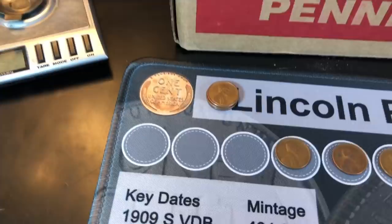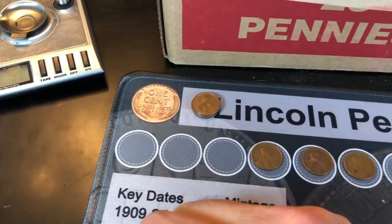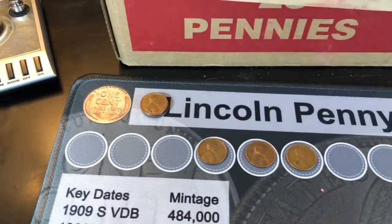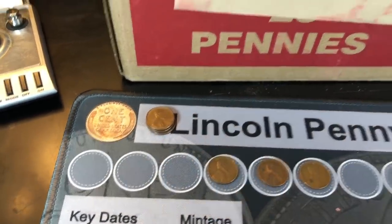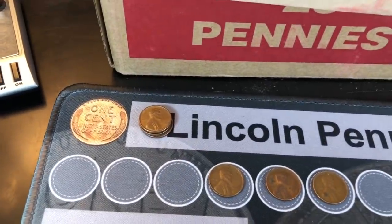I went ahead and checked the nicer 80s and 90s against my album. I was able to upgrade 2. The rest went back into circulation. And I'm keeping the 69S's just for sake of accounting because I generally get 1 a box, sometimes 2, sometimes 0. We got 3 in box 1. Hoping we get a little bit more in the next 2 boxes, but that's more than I usually get.